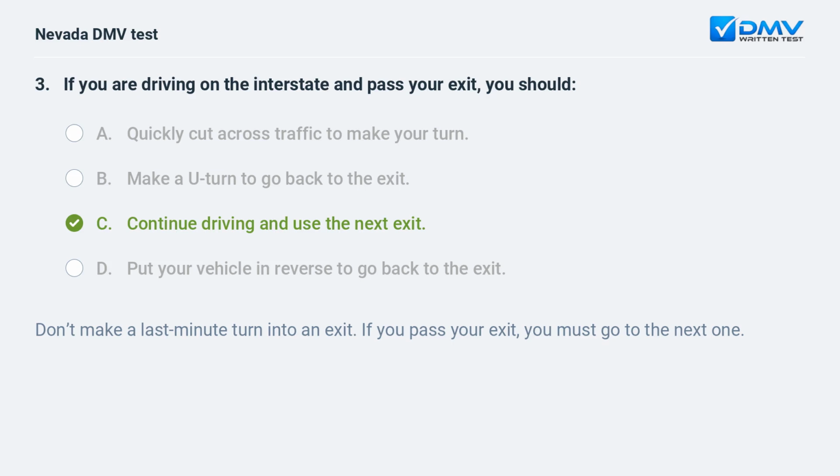Don't make a last-minute turn into an exit. If you pass your exit, you must go to the next one.